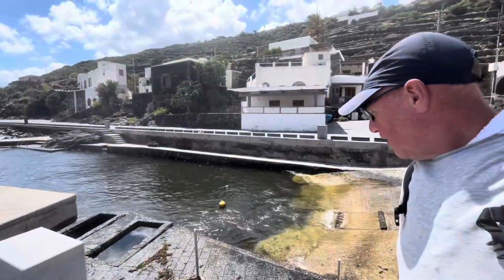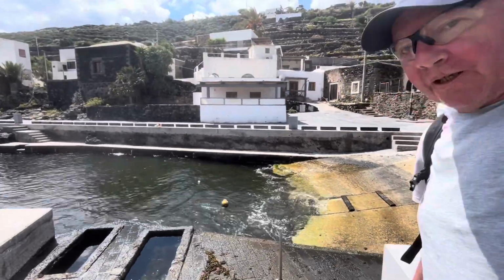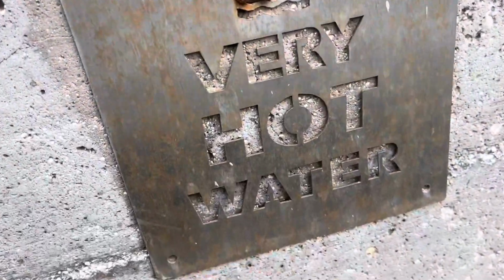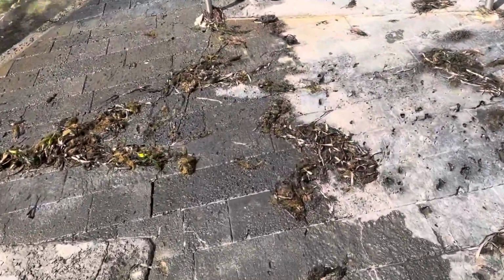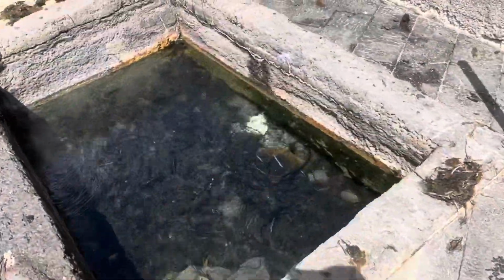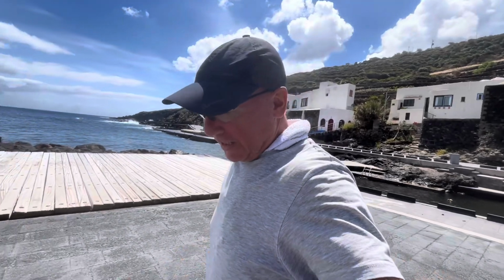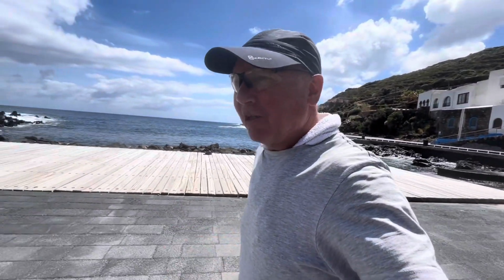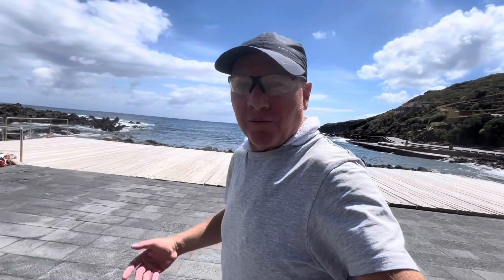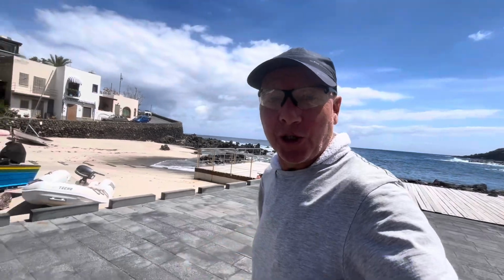There is another hot spring spot to swim, but I don't know if it's any warm. Let's check it out. There's bubbles coming up. All the swimming spots are a little bit algae-ish and slimy. They are not really looked after, but it's all for free. You can't complain. It's a brilliant spot to come, and I really enjoyed it.